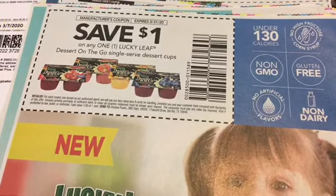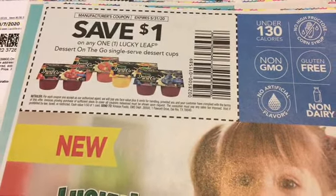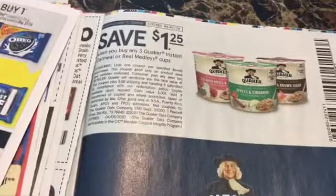Lucky Leaf desserts on the go. I don't think we sell that. It'll be free though if you all sell that at your Dollar Tree with that coupon. I don't think we have. I never seen Lucky Leaf. Quaker Oats. No, we don't have a Quaker Oats.